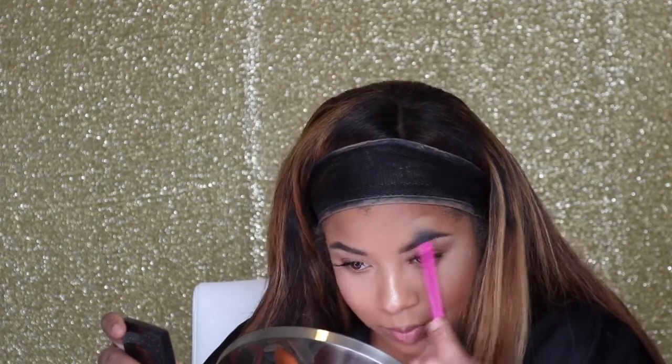It is at this moment that I was shooketh. This highlighter is everything. It's so pretty. It gives you a glow from within, and it doesn't look powdery at all. This will definitely be one of my go-to spring-summer highlighters.